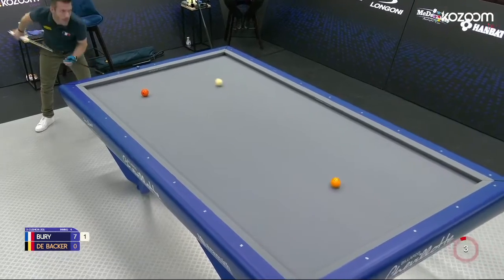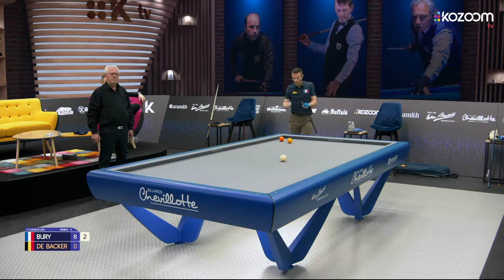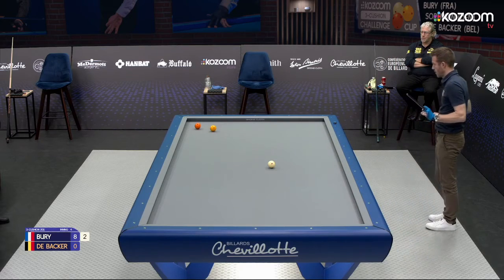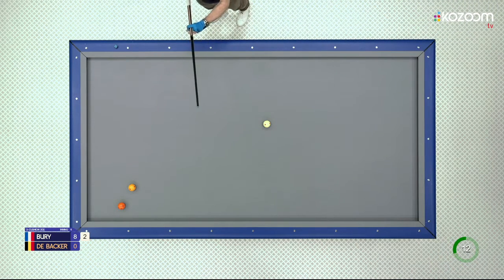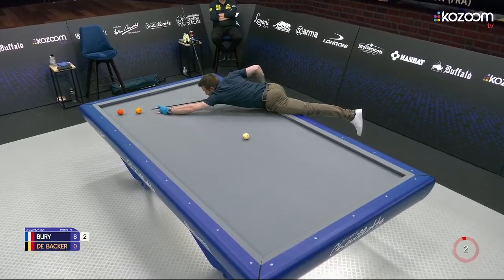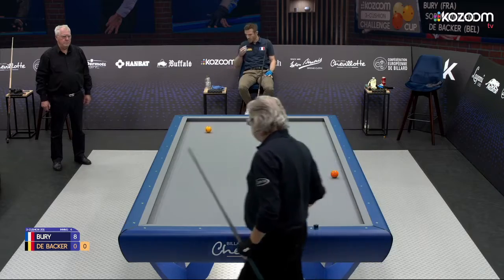Speedy shot here now from Bury. Not much English. Full hit on the white and a good three cushion. Playing for two. Difficult to find a way to play here. White ball doesn't offer many possibilities. And orange, I'm not sure this draw shot is a good idea here. Three cushion draw shot. Depends on if he can put the orange away. Might go three cushion onto the white. So Peter de Backer gets another chance. And it's a good one.